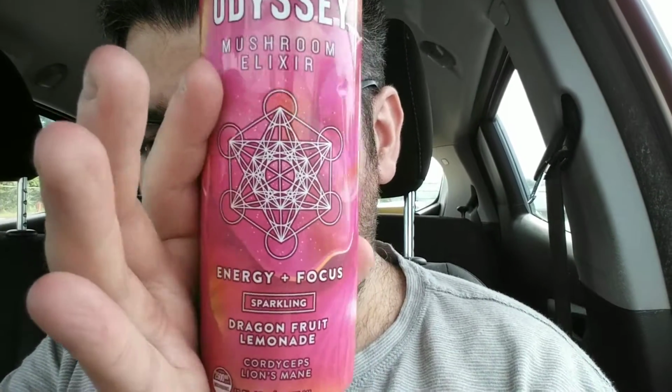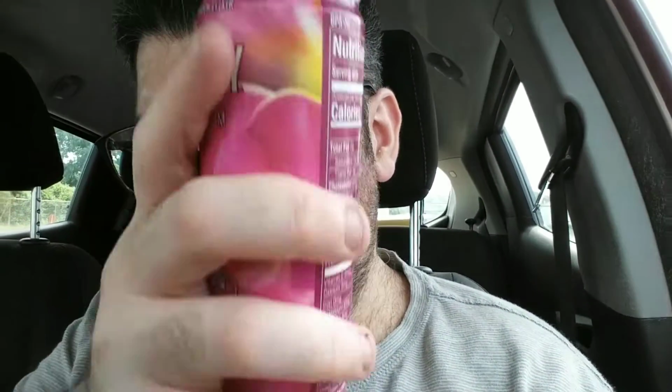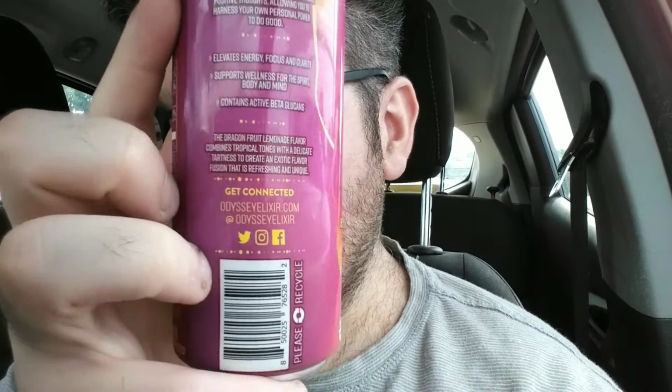Very colorful can, with the pink and the yellow, and the white and a little bit of orange. Yeah, dragon fruit lemonade. This one sounds like it might be pretty good. We shall see. The last one had a little bit of a weird taste, though. It reminded me of Guayusa drinks a little bit, like those old Runa drinks that I reviewed. It had a little bit of an herbally tea sort of taste too.